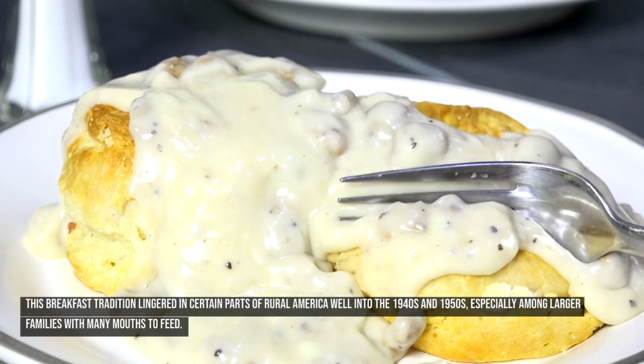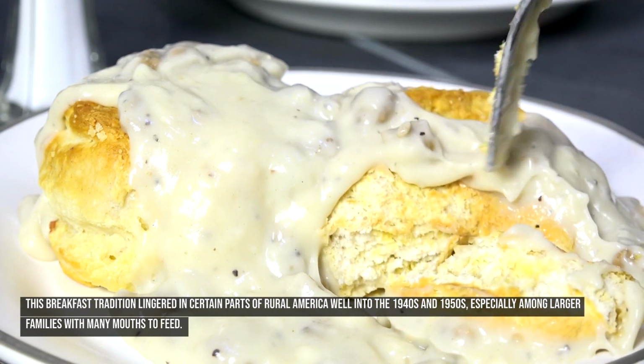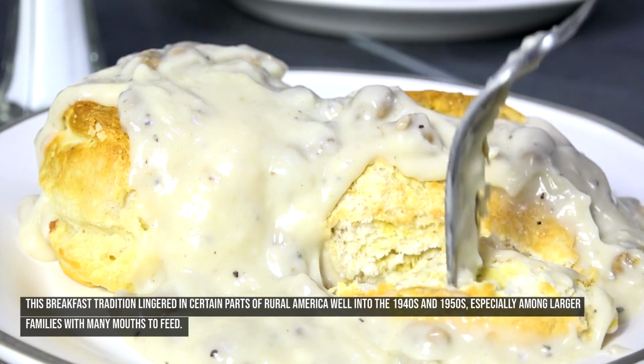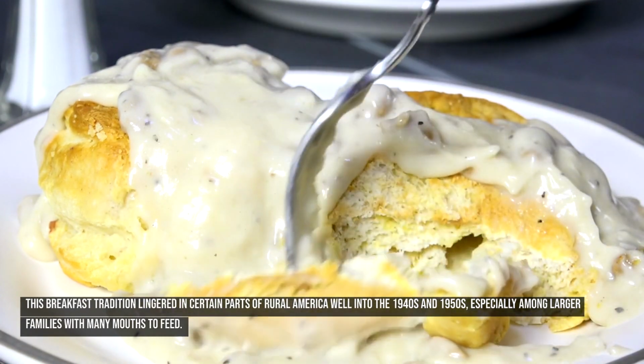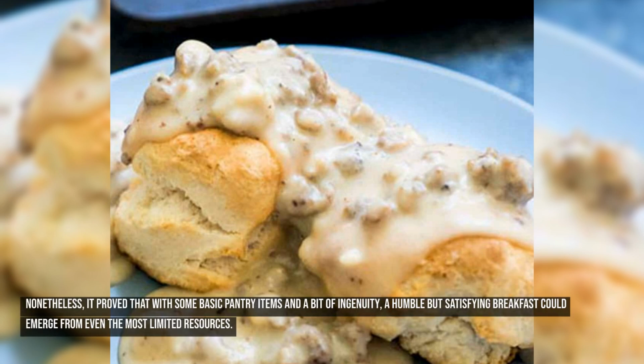This breakfast tradition lingered in certain parts of rural America well into the 1940s and 1950s, especially among larger families with many mouths to feed. Interviews with baby boomers reveal that water gravy was a frequent fallback when money was tight, although they admit it lacked the richness of true cream gravy. Nonetheless, it proved that with some basic pantry items and a bit of ingenuity, a humble but satisfying breakfast could emerge from even the most limited resources.